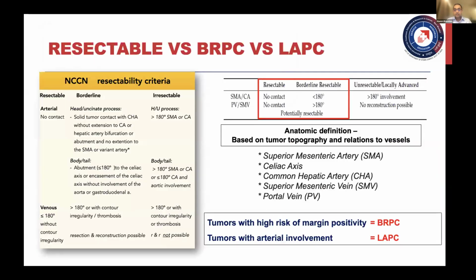because this led to an improvement in 5-year survival to more than 30% in treated pancreatic cancer, which was never seen before. Now, broadly, we know that the disease is categorized into resectable, borderline resectable, and locally advanced disease. This classification is a radiological or anatomical classification based on the vessels involved, namely the arteries, which are the superior mesenteric artery, celiac axis, or common hepatic artery, and the veins, which are the superior mesenteric and portal vein. If I have to simplify this, the majority of venous involvements are called borderline resectable disease, and the majority of arterial involvements fall into the locally advanced category, which was earlier defined as unresectable disease.